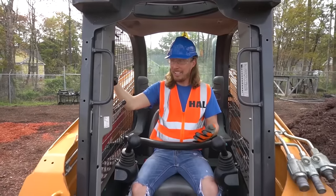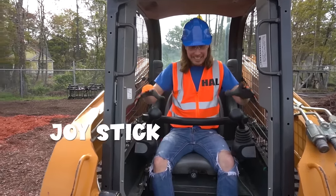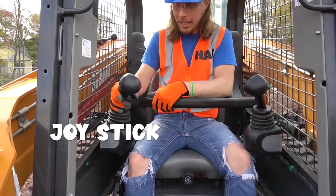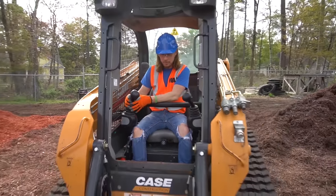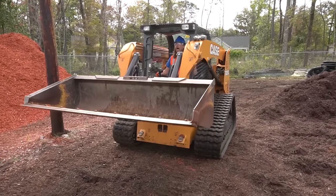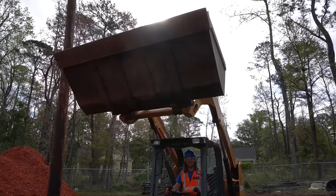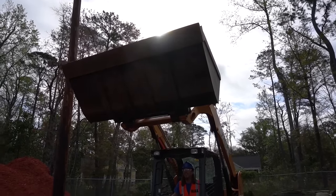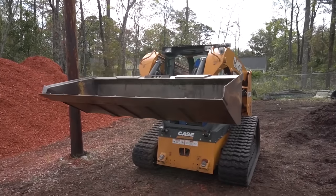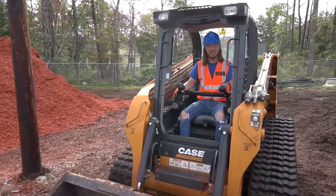That's totally awesome. We even got joysticks. Oh, and this is how it moves and operates. This one's really cool. This operates the bucket. Let's see. It goes up. Oh, wow. All the way up. And all the way down. That's really cool. That's awesome.